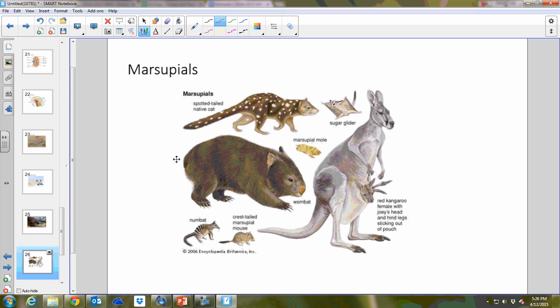Marsupials, these are animals that have live birth, but the development of the organism is finished in an external pouch. The little organism is born and then basically travels up to the pouch and climbs in and continues its development in the pouch as opposed to a placenta.